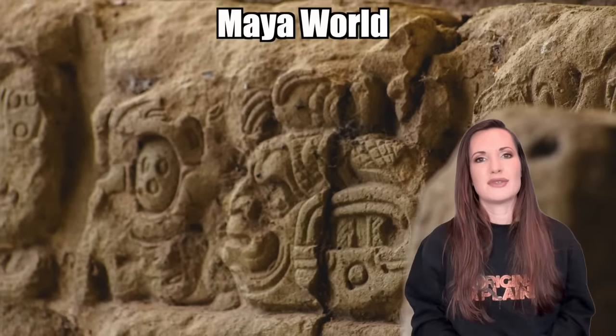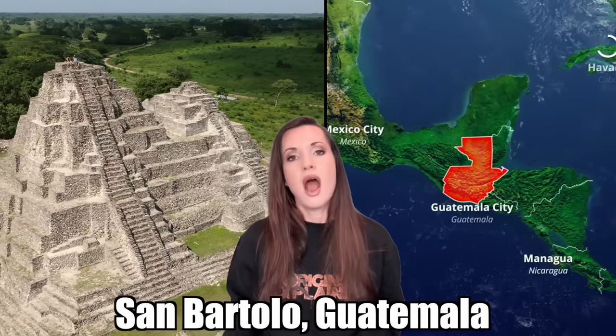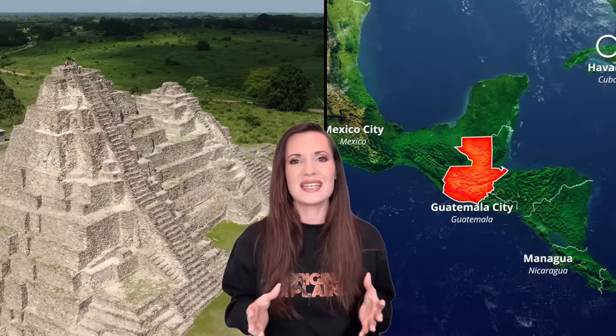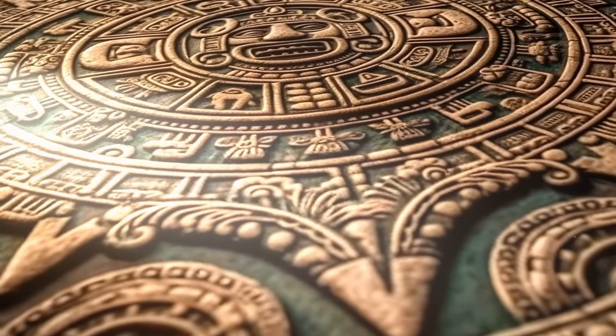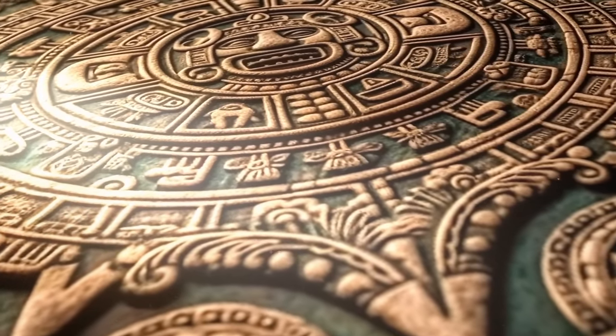Mayan calendar. Now let's take a trip back in time to the ancient Maya world. Inside Las Pinturas Pyramid in San Bartolo in northern Guatemala, archaeologists stumbled upon a treasure trove of ancient murals. They date back to a time when the mighty Maya civilization was in full swing. But of course, that's not all. Tucked away in these ancient murals, scholars have uncovered the oldest Maya calendar ever found.